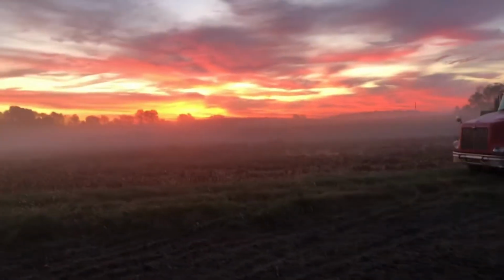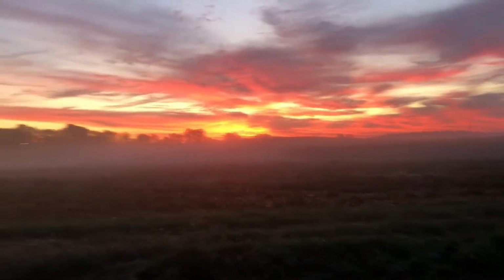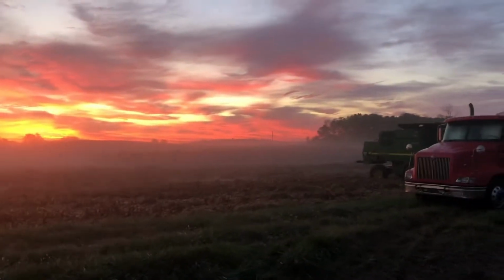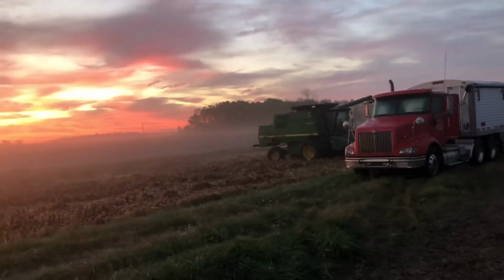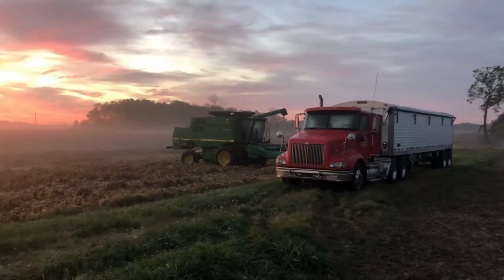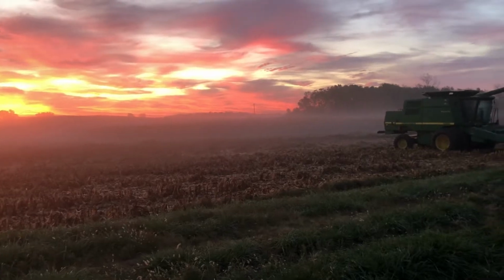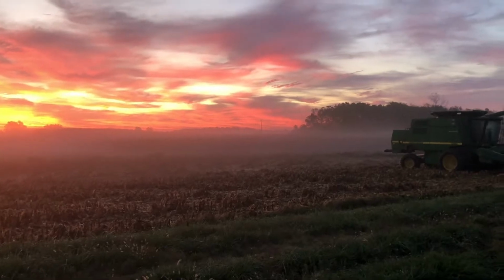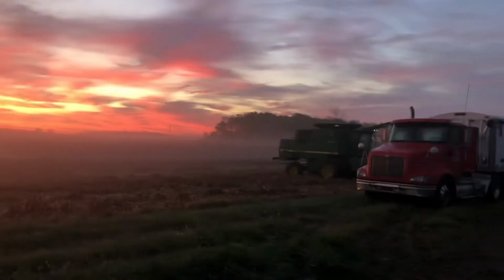Sky looks pretty nice, if that's a warning that it's going to be bad weather today or not. A little foggy, it looks like. Shelled corn to about dark last night. Hope they'll start real early, let it dry off a little bit. Well, I thought the sunrise looked good.